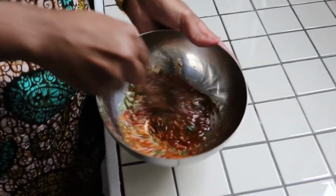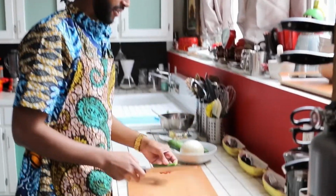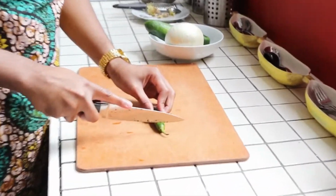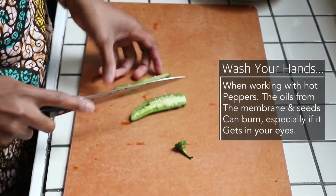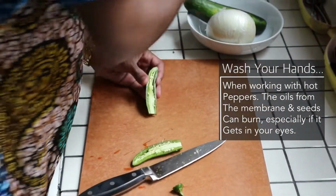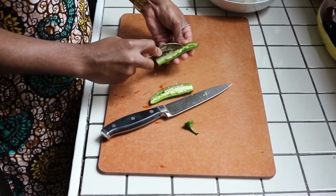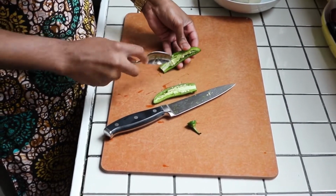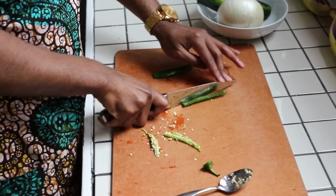The next thing I want to do is prepare the ingredients that are going to go in our salad. So let's start with our chili here. Again, my close friend Josh is not as big on the peppers as I am. Use my spoon and just remove some of that membrane and those seeds. This is a Serrano chili, by the way. Lengthwise.